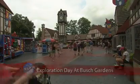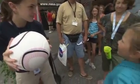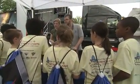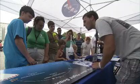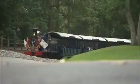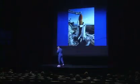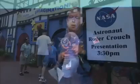Students, their parents, teachers, grandparents, and others spent 2 fun-filled days enjoying the wonders and mysteries of space during NASA Exploration Day, a joint venture between the Langley Research Center and Busch Gardens in Williamsburg, Virginia. You get to go to work every day and you get to do things that are sort of like working puzzles and working with computers, and doing experiments and all kinds of fun things. And so that's a great career.